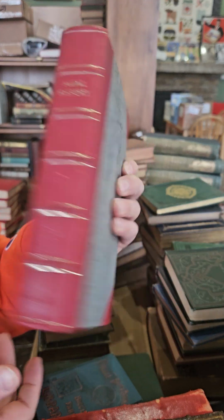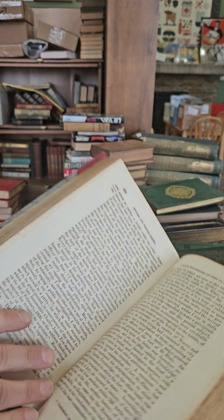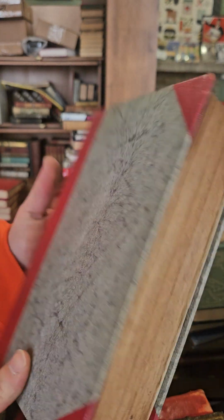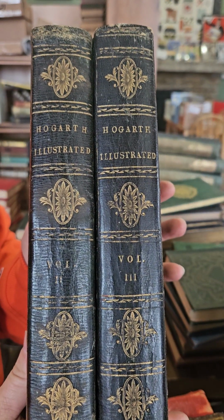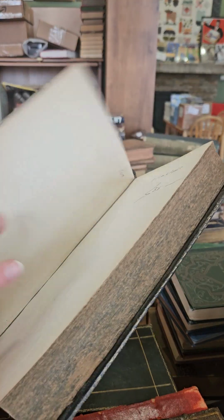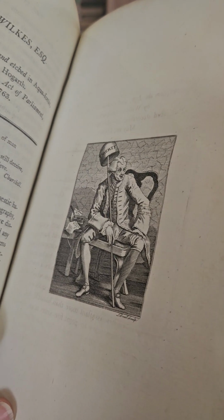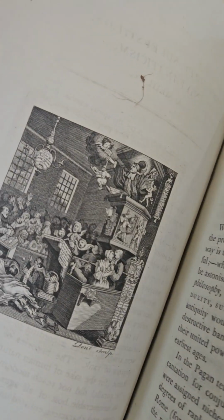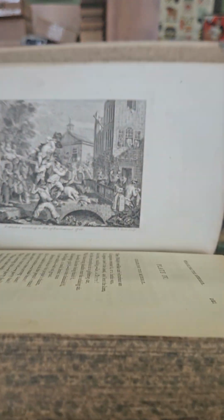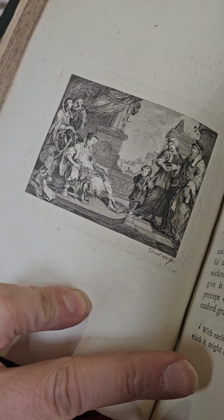Oh, this is a book on naval history. It's missing the title page, so that one, gotta do a little research to figure out what exactly this one is. We got a volume 2 and 3 of Hogarth's works. His artwork or printing work. I think this one is really nicely illustrated. Liberty, liberty, liberty. What is going on there? Getting lots and lots of illustrations in these books.